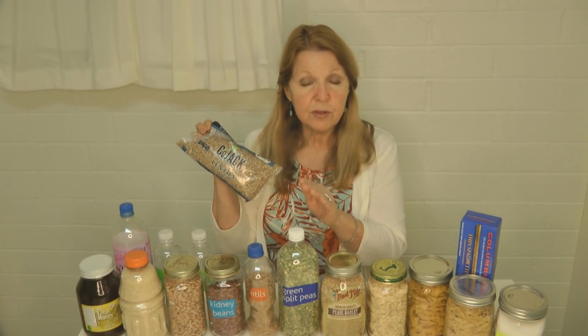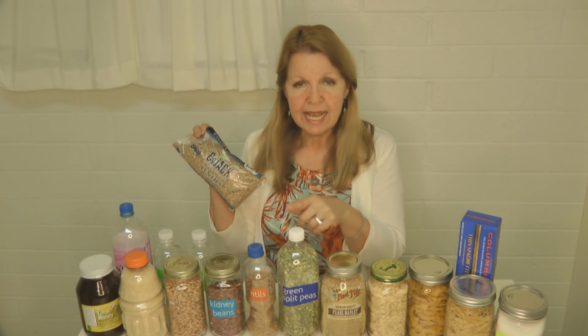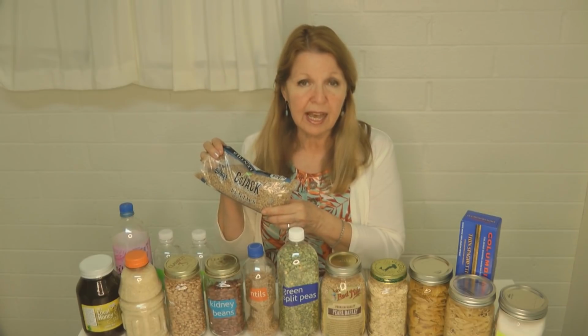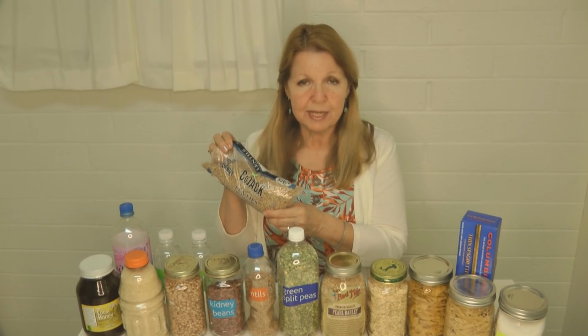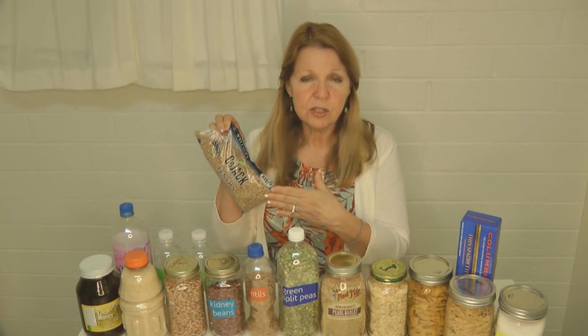I like to have a different variety of not only pinto beans, I have red beans, white beans, all kinds of different beans. And then lentils and split peas are also in that same category, but they cook faster, they have different flavors, and they're still loaded with protein and easy to add into a lot of different recipes.